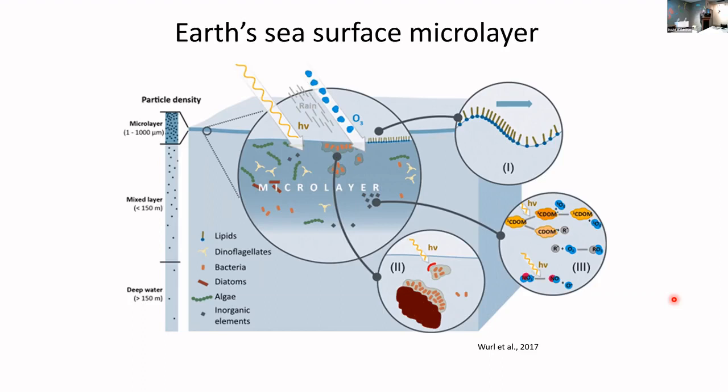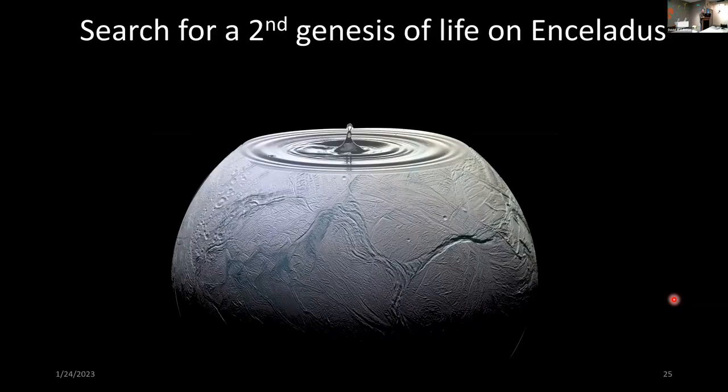Now, the sea surface microlayer on Earth is, as you can imagine, mostly biological. It's rich in cell fragments, actual cells, and the decay products of microorganisms. We don't know if that organic layer exists in the ocean of Enceladus. We don't know what it's made of. That's what we want to find out. But we have this interesting analogy that we can use to understand how that microlayer might function, and if it's biological, what it might look like. So I think this is a compelling case.